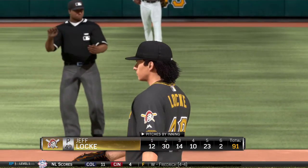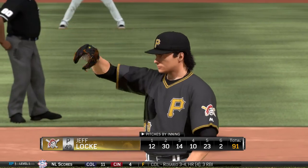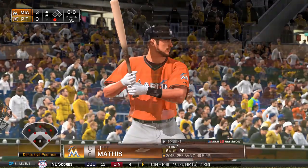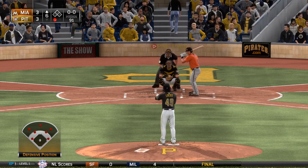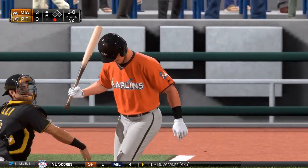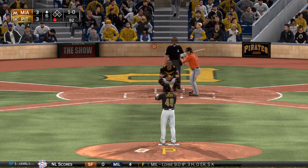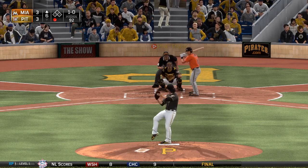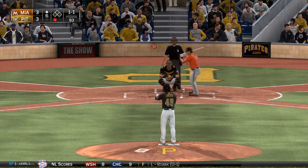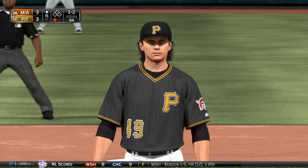Well, as we take a look at the pitches by inning, that last one puts him at 91. So stamina will start to become a real factor here the further he goes along. Jeff Mathis will stand in. He's 1 for 2 so far. Now here's the first pitch. Curveball, and that misses in the dirt for ball 1. The 1-0. And he'll just fight this one off as it's chopped foul. Here comes the 1-1. 1-2 as the changeup had him out in front there.